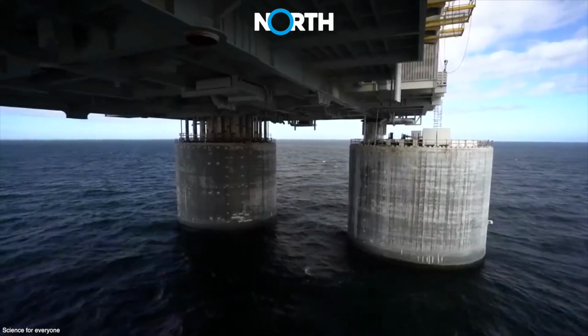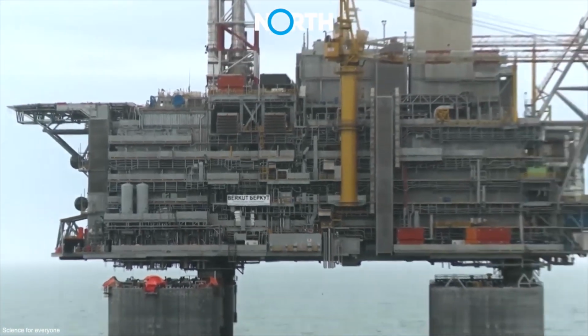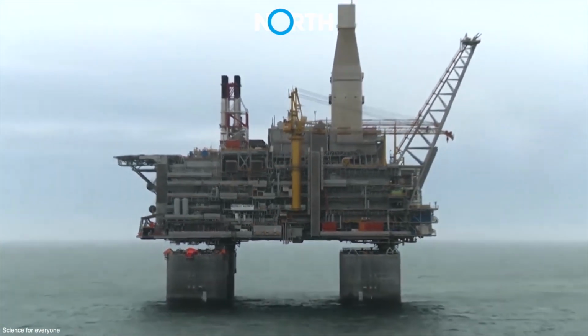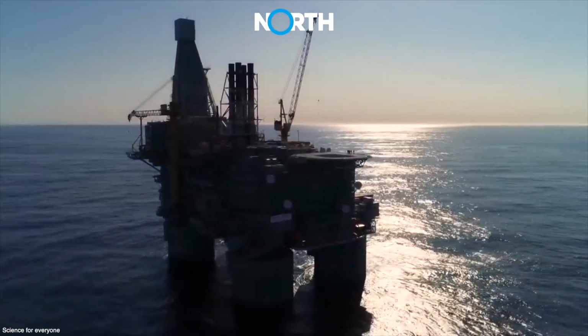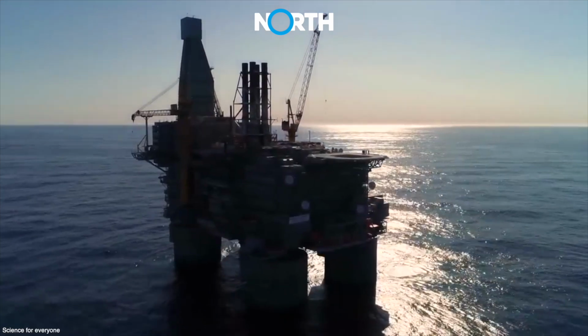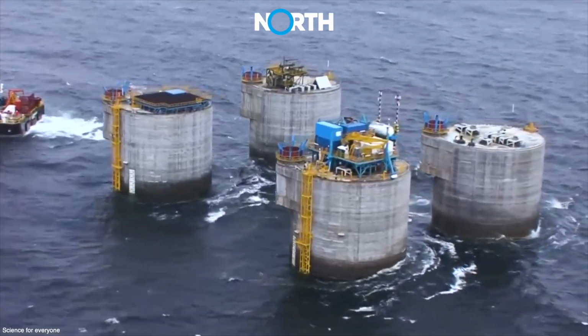This oil platform is part of the Sakhalin-1 development and was constructed by several oil and gas companies, including ExxonMobil and Rosneft, among others. The construction of the Burut Oil Rig itself cost approximately $12 billion.